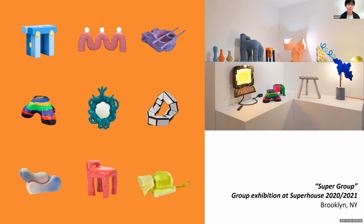So this is an image from a group exhibition by Superhouse, which is also during the pandemic. These are objects made by at least 50 different contemporary designers.